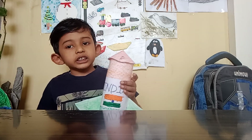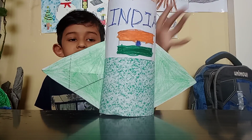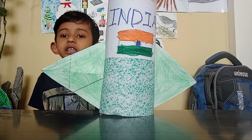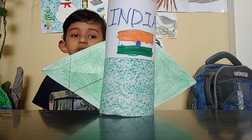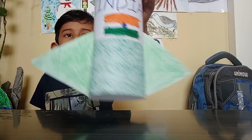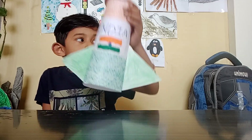Today I made this new rocket in school. My rocket is in ISRO, India launched 342. It is made out of a cone, a triangle, and a cylinder.